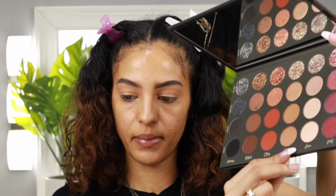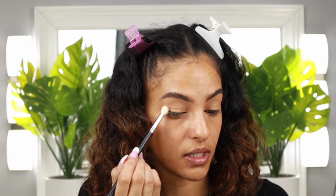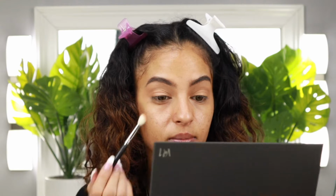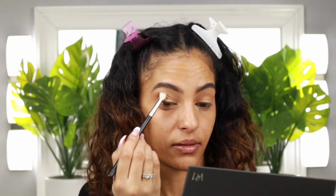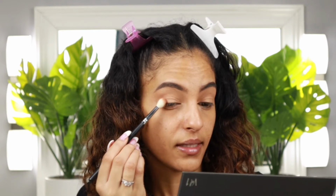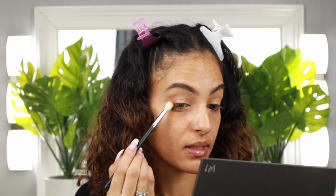So I think the shade I want to take first is Soothe, and I'm going to take the matte version of it, which is this one right here. I'm going to focus this shade on my outer part of my eye first. And this palette does have a little bit of weight to it. I'm not even going to lie. I'm not dragging this color completely in my crease, just on the outer corner, just building it up. And as you guys can see, the shadow is pigmented, so I do like that. This is a very pretty brown. I see myself using this a lot. It's not too warm, but it's not too cool either.